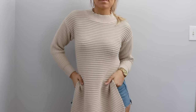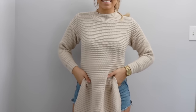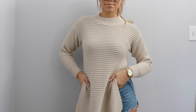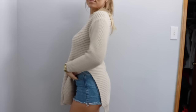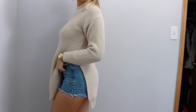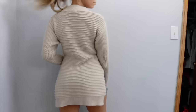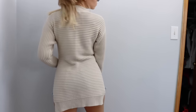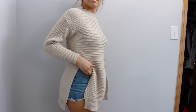I paired it with a pair of these high-waisted denim shorts. And the reason why I paired it with these shorts particularly is because the bottoms of these shorts are cut really, really high. And for us big booty girls, we cannot wear shorts this short without half of our bum hanging out. And I hate that. And the sweater was just perfect because it came down long enough to cover up the shorts and the butt, and then that way you can really show off some leg if you want to, especially in the springtime.